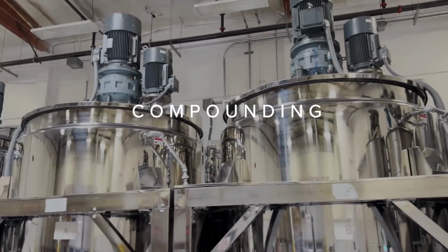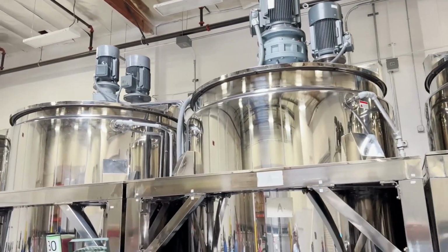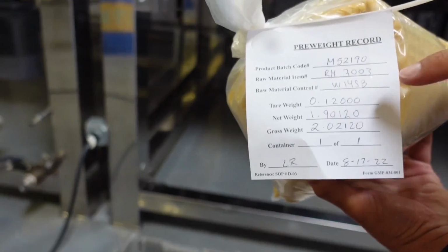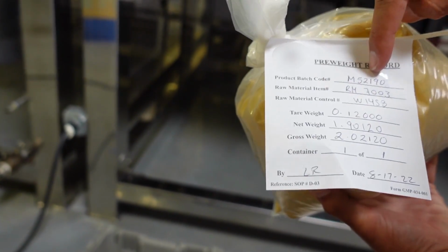Here's where the recipe really starts to come together in compounding. In compounding, those pre-weighed ingredients that I showed you earlier, they're combined in a particular order to create the formula.